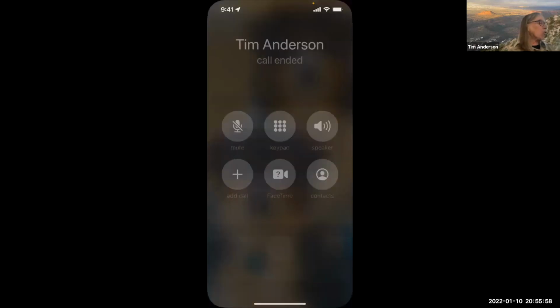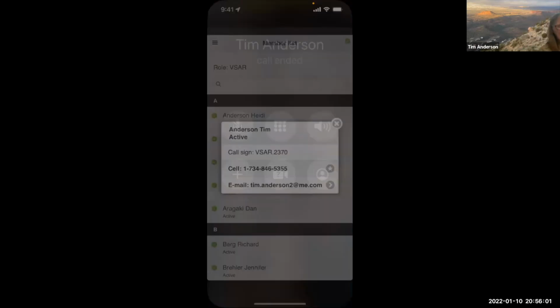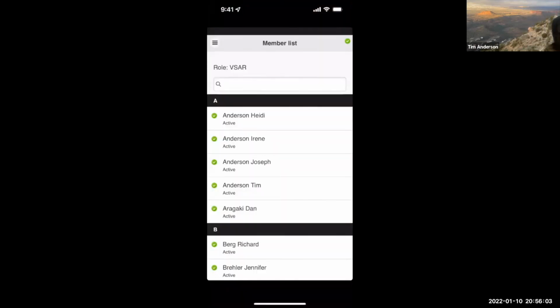As I said, that's really helpful as long as you have cell service out on a search, or you need to call the deputy, you need to call someone in another unit that you don't have their number in your address book already. It's just a super simple thing to use to get their email address, their phone number, anything. You're the first one or leading a routine, you need to call Adam, you look up Adam's number here.